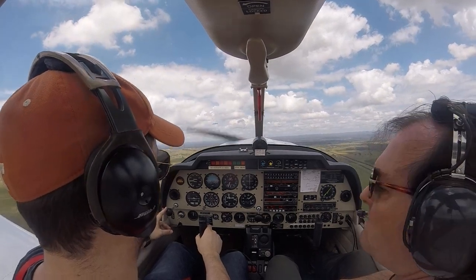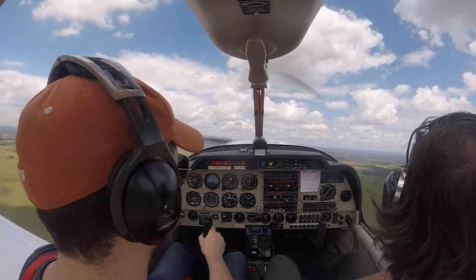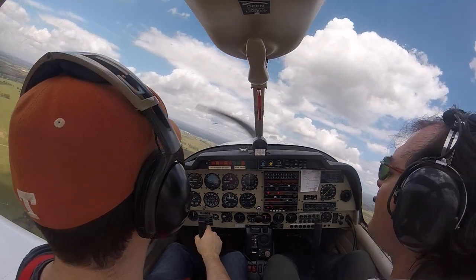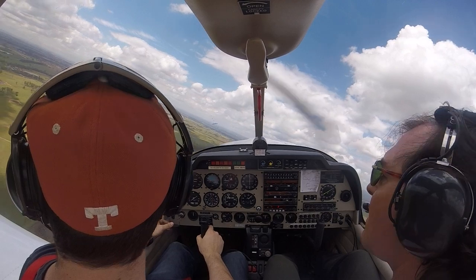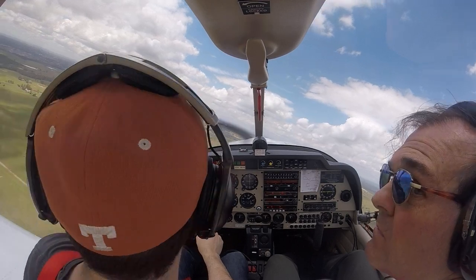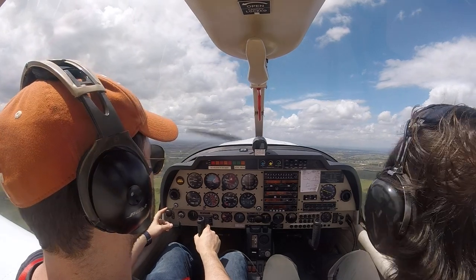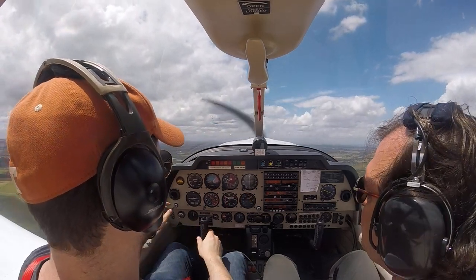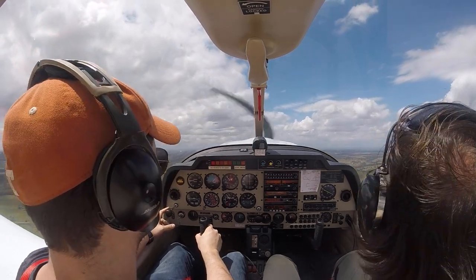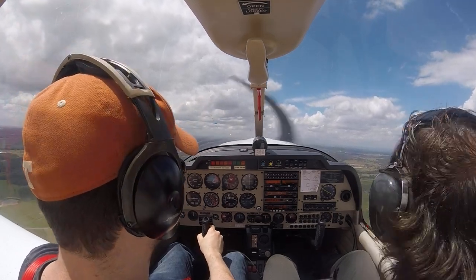So it's 700 feet altitude we want to turn, is that right? Yep. Clear right, clear centre, clear left. Around we go, climbing turn. About here? Yeah, about now. Okay. A little bit more right rudder. So at 1100 feet we want to level off? Yeah.